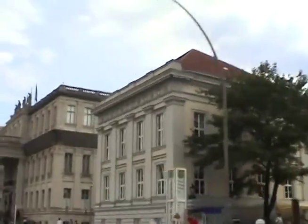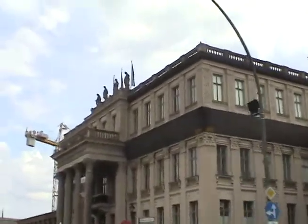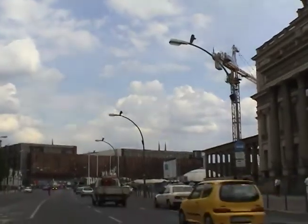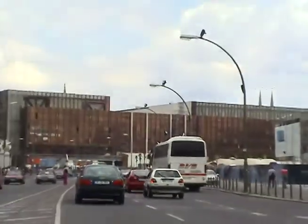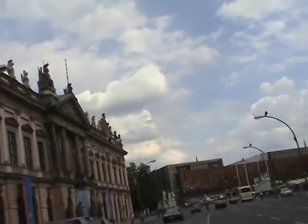Look at the opera. Oh, the opera. Right there. Look at the sculptures. Look at the bridge. And here is the big cross. Oh, the fountain next to it. Look at all the sculptures. This was like the boulevard of the Russian Emperors.